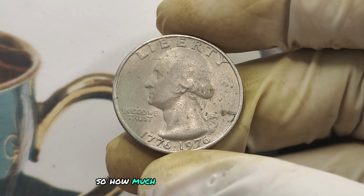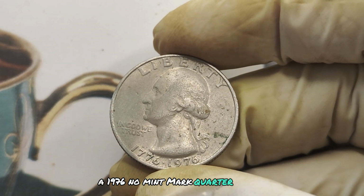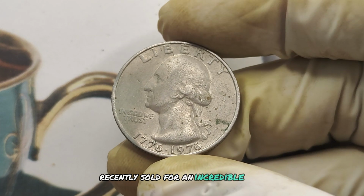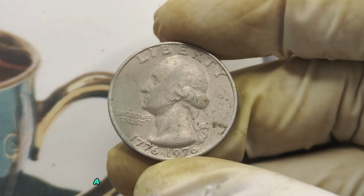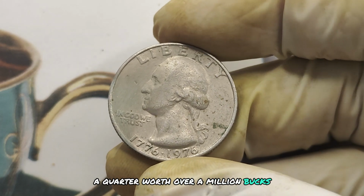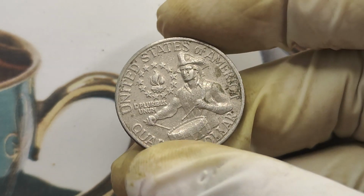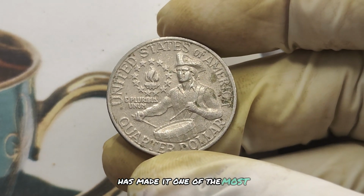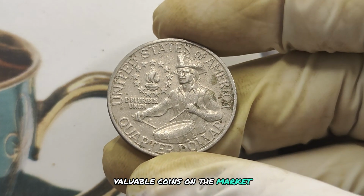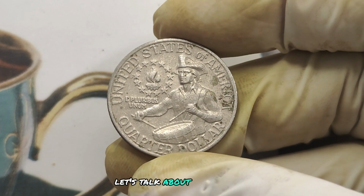So, how much is this coin worth today? A 1976 no-mint mark quarter dollar recently sold for an incredible $1.2 million at auction. That's right, a quarter worth over $1 million. The combination of its rarity, the unique minting error, and the historical significance of 1976 has made it one of the most valuable coins on the market. But before you go digging through your coin jars, let's talk about the specifics.